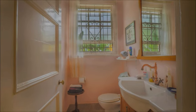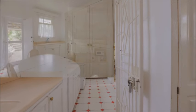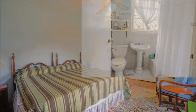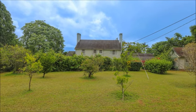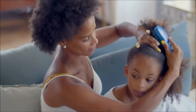The ground level also includes a powder room, kitchen with an intimate breakfast nook and pantry. On the upper level, there are 3 roomy bedrooms and 2 bathrooms with views of the beautiful garden and views of Mandeville. The property has a 2-bedroom cottage that can be used as an income earner or in-law suite.